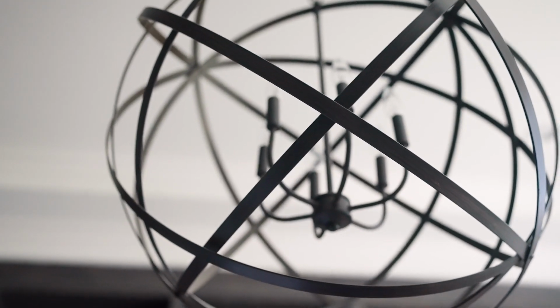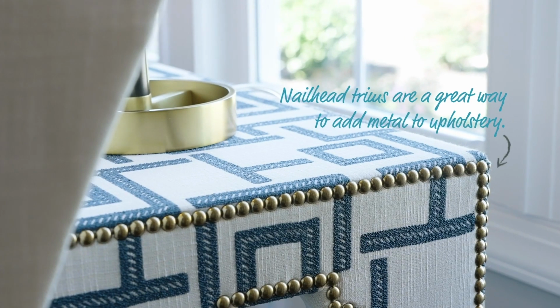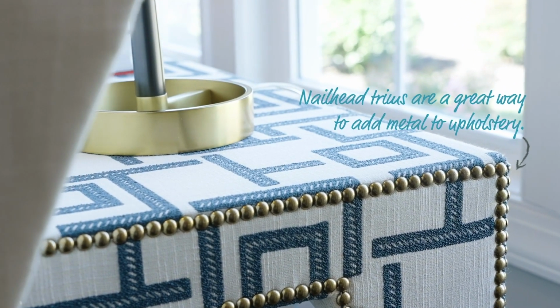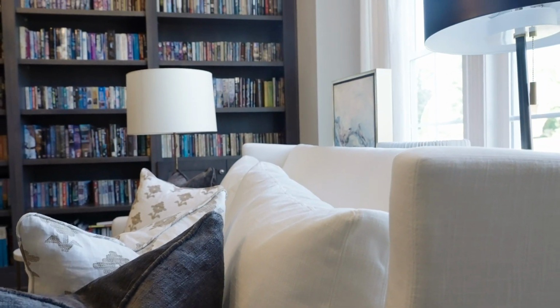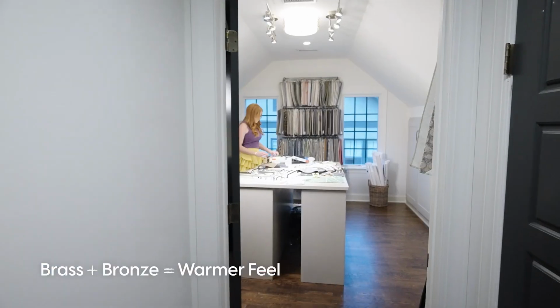Another really simple way to add instant age to a space, like we did in this library, is to add warm metal finishes. So in this particular room, we used antique brass. We mixed it in with some other finishes, but we wanted to make sure it was something that seemed timeless and had some age to it. You can always think about an aged iron or a brass or even an unlacquered brass.